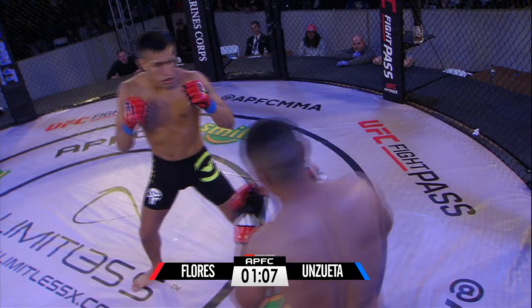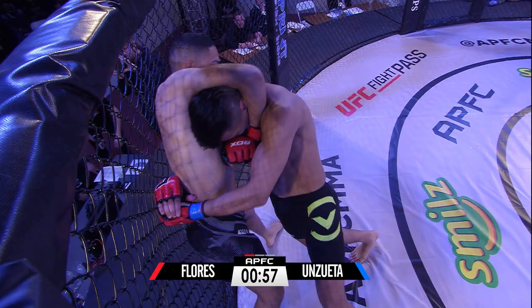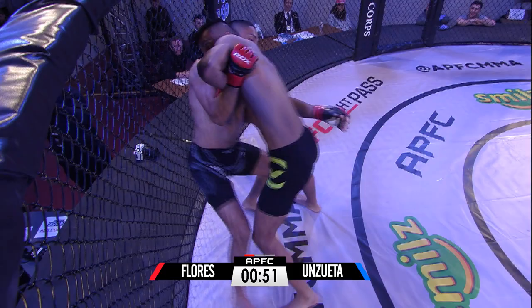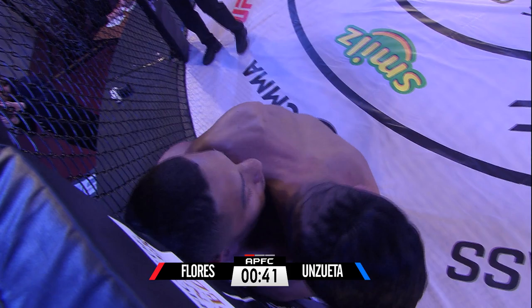Unzueta cutting the cage off, keeping Flores against the cage. Flores goes for a double leg takedown into a guillotine. Unzueta has Flores here against the cage. Now, Flores, being the shorter fighter, I don't know if it's a good idea to go over the top looking for the guillotine. Maybe do better just trying to establish the clinch position and work his way out. But Unzueta just leaning all of that six-foot frame on Flores right now.